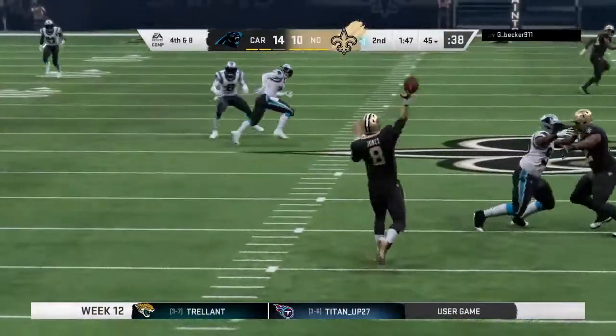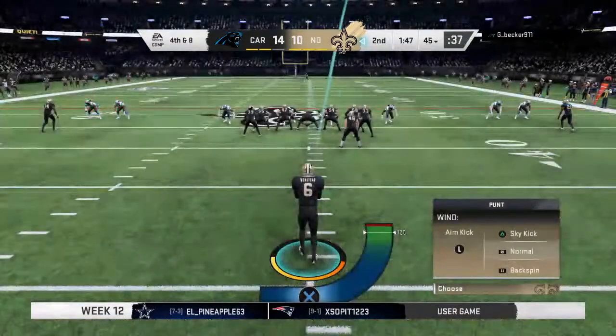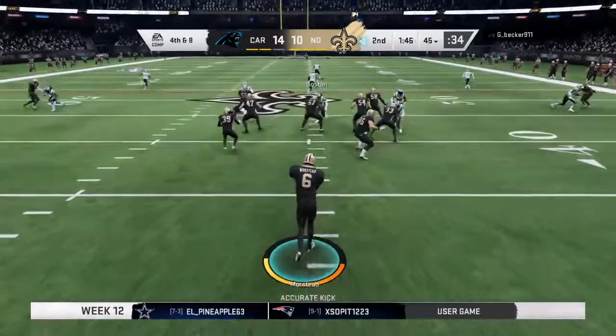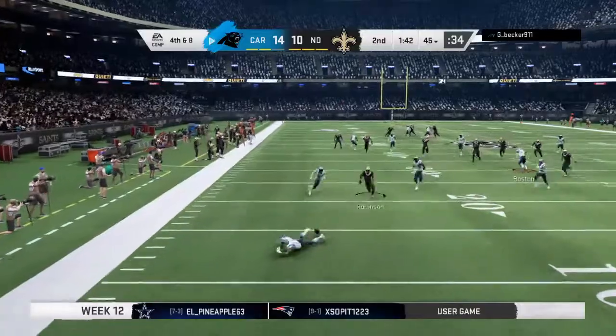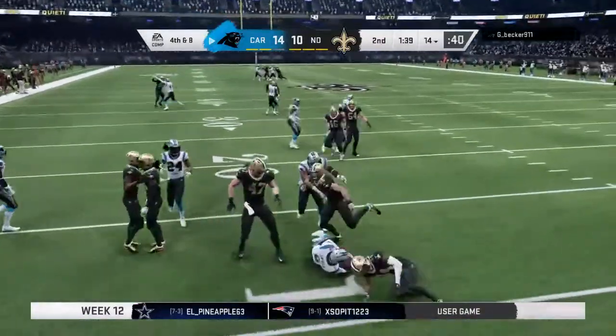Bold play call there. Now it's 4th down. Even without a ton of pressure in his face, it just shows how difficult it is to pick apart his own defense. Those guys are sitting back, and they're not playing receivers as much as they're playing the eyes of the quarterback and when he delivers the ball.